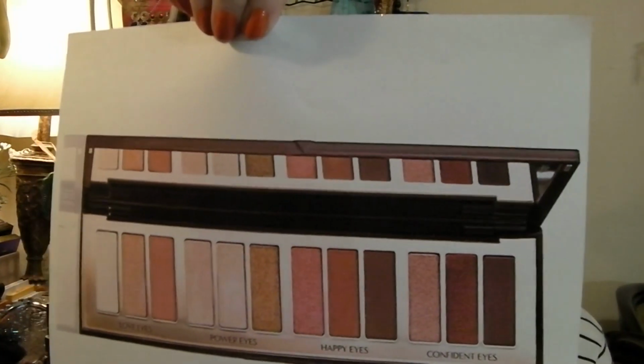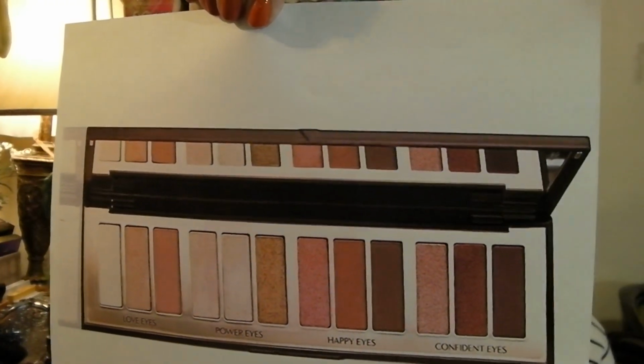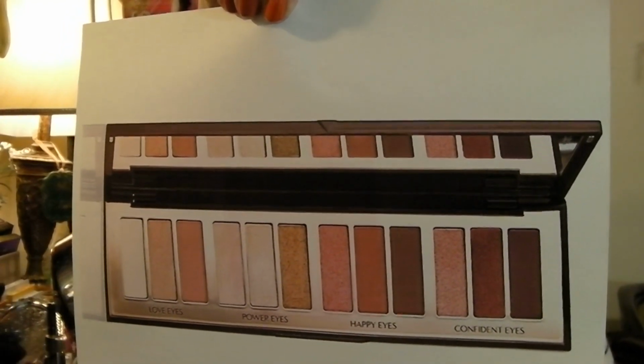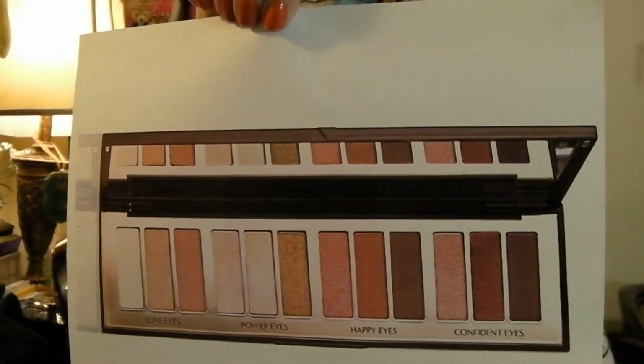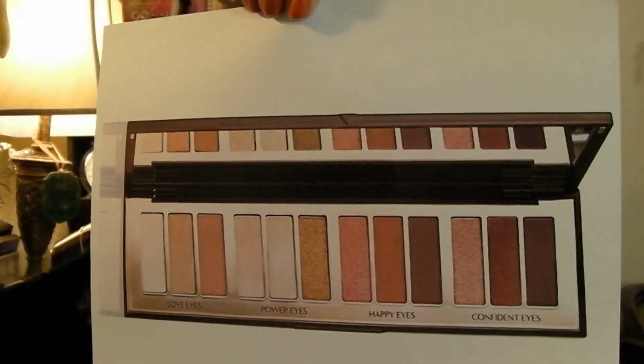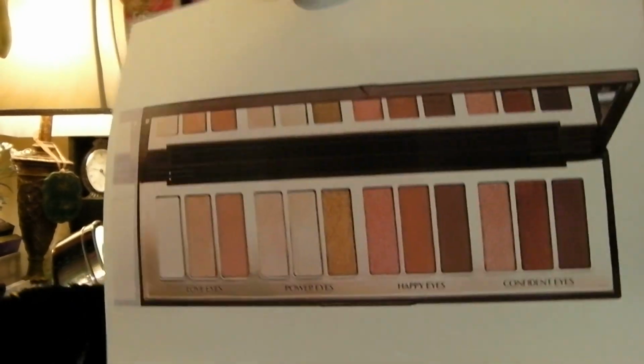The next palette is the Charlotte Tilbury Stars in Your Eyes. This palette retails for $75. There are 12 shades. That breaks down to $6.25 for each shade. This looks like something I already have. To me, it kind of reminds me of the Urban Decay Naked palette, and or the Naked Heat palette, and it's beautiful, but I don't need it, and I'm just not interested in that palette.